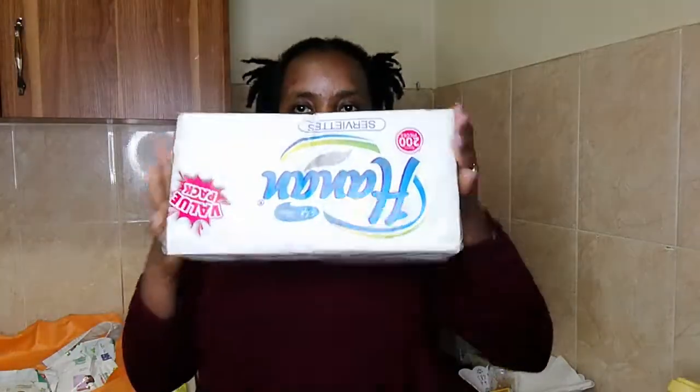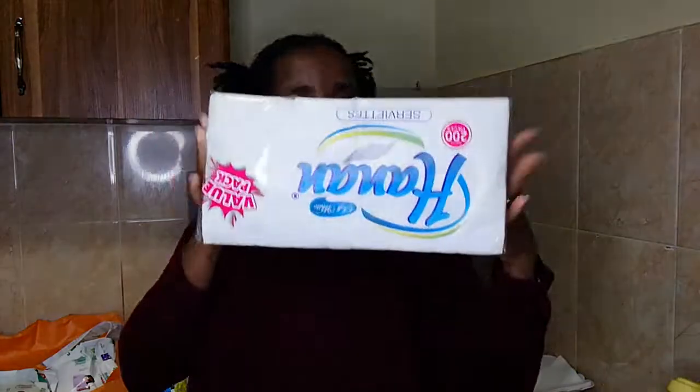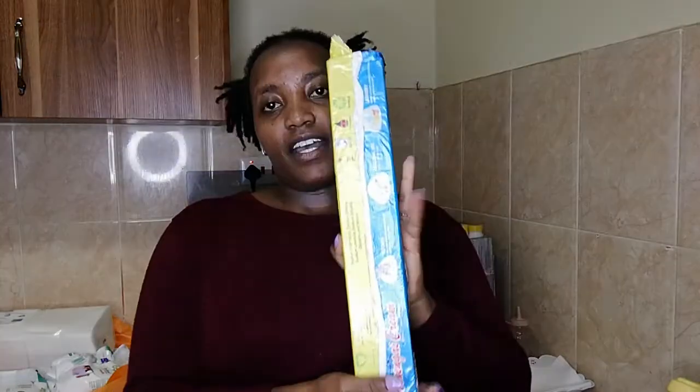As usual, the girl that eats serviettes got two, the twin pack serviettes. This is 138, and this time around I got Hanan. I like the better than velvet, so yeah. Last but not least, I got the Menengai cream bar. This is the 1 kg. This is what we use to do our laundry. Yeah, so 1 kg, this was 144.